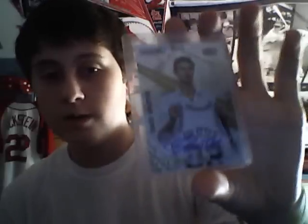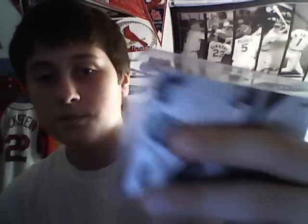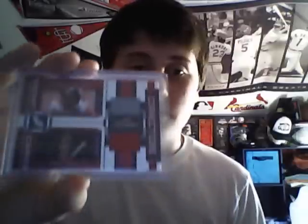Tiago Splitter, Refractor. I don't know if you can see the refractor in there. Refractor Rookie Auto numbered 2/799. That was a redemption from Top, or Panini, sorry. Miguel Tejada, Sweet Beginnings, quad jersey out of Sweet World Baseball Classic, Sweet Spot. John Jay, bat. If nobody wants that, I'll probably get it signed in person. Reggie Jackson, Rod Carew, dual jersey, number 2/250.